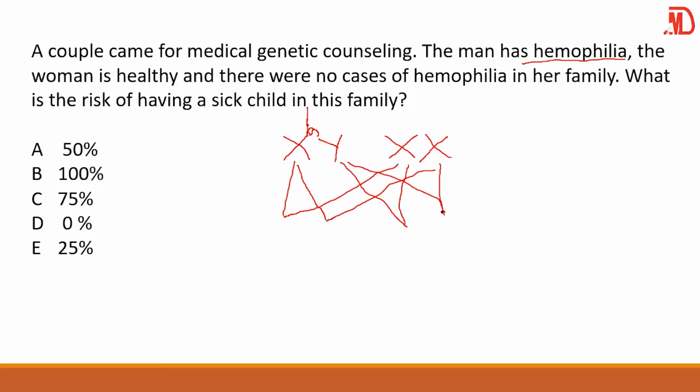So now let me write the genotype over here. Here we have X^H X, then X^H again, and then X. Let me just use X prime. X prime, and then X.